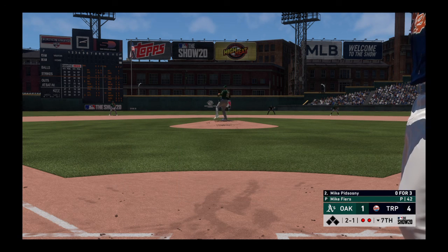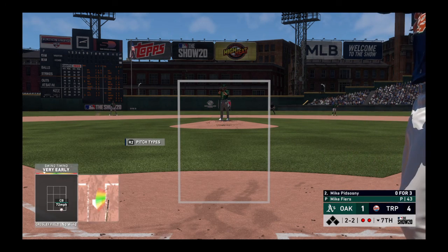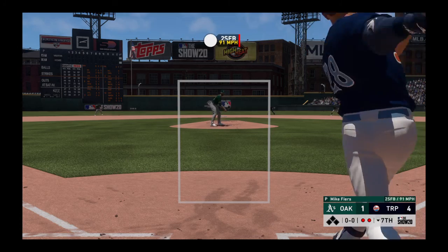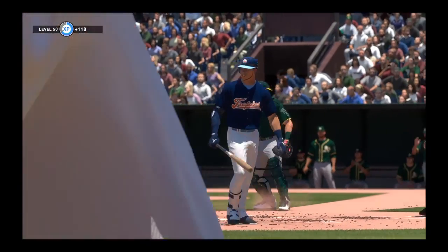Byers gets his sign. 2-1 on its way. He gets him to wave at that one. It's 2-2. A swing and a miss as he chased with 2 strikes, and that will retire the side.